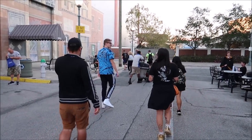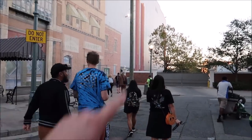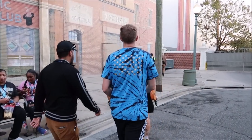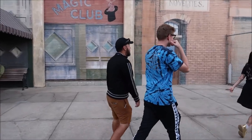Look at this, we're actually heading into the mummy, 57B. And then 57A is back there. Wow, this is cool. I never thought we'd be able to go in this way. This is the best time ever right now.